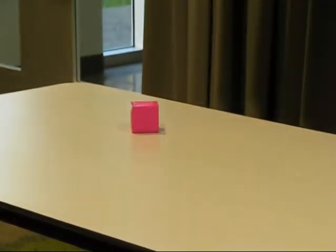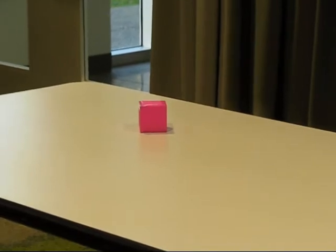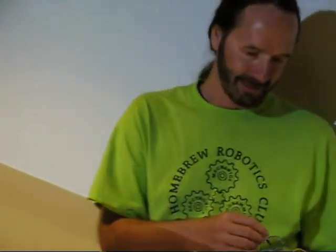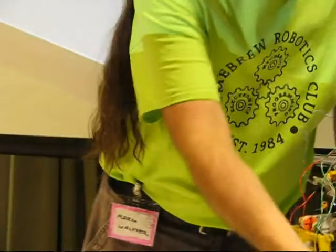It has some lights, but they don't really do much. Are they infrared? No, those are actually white LEDs. Oh, that's the thing that was on the... I see. Yeah. Cool. Thank you so much, Marco.